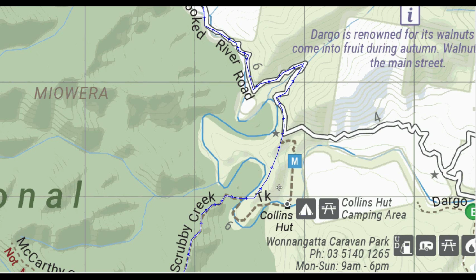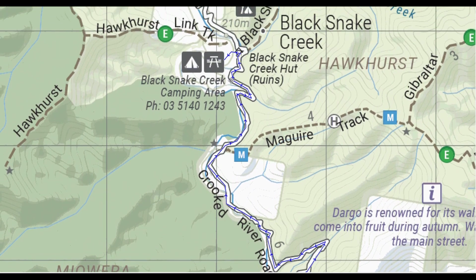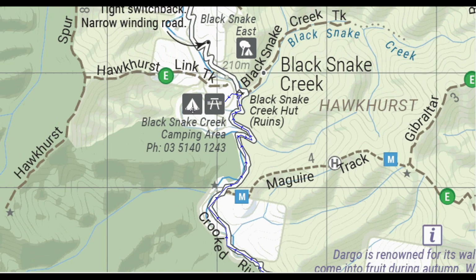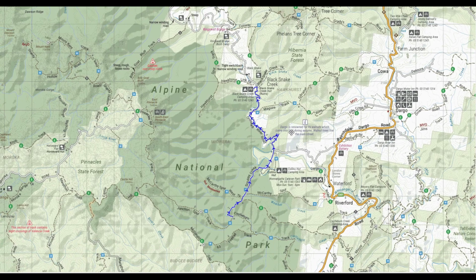We didn't go there this time. I went there a couple of years ago. It's a pretty vandalised hut. It's one of the most vandalised huts I've seen, unless that's changed. It was late in the day, so we then got onto the Crooked River Road and headed north a few Ks into the Black Snake camping area. So that is the section of track for today's video, guys. Without any further ado, let's get into it.